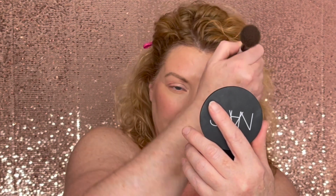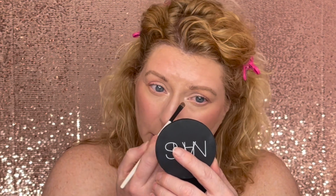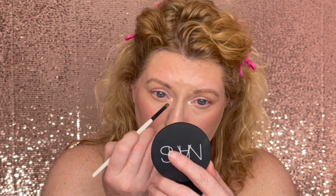All right, now just a dab of setting powder. I'm going to use the NARS Soft Matte Advanced Perfecting Powder in the shade Cliff, and that is just to kind of set the perimeter. Literally just the tiniest little bit. I don't want to look crazy. Just press that in. There, just a little bit.